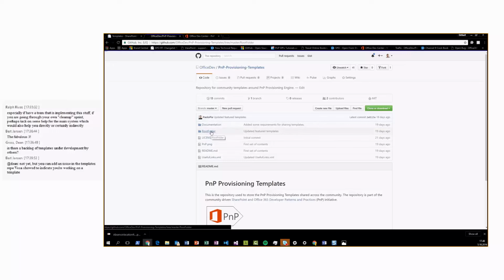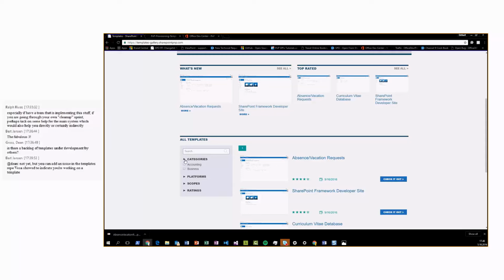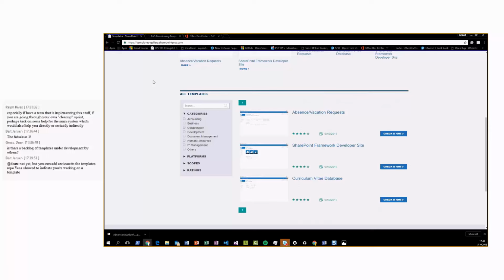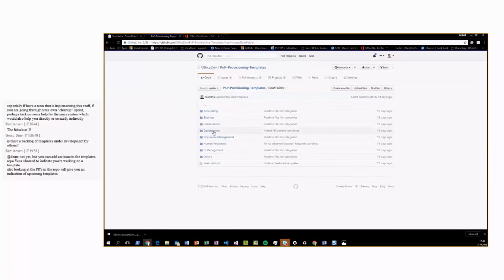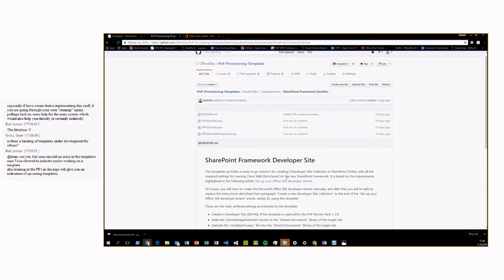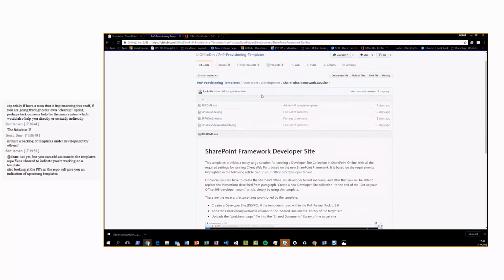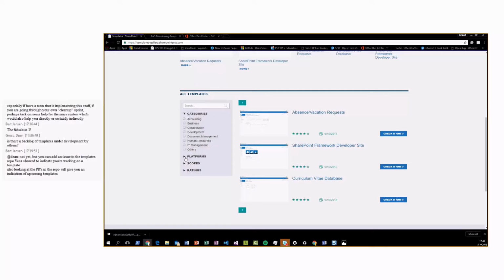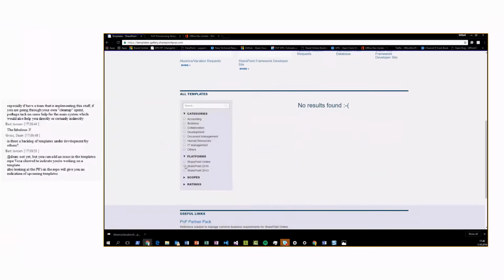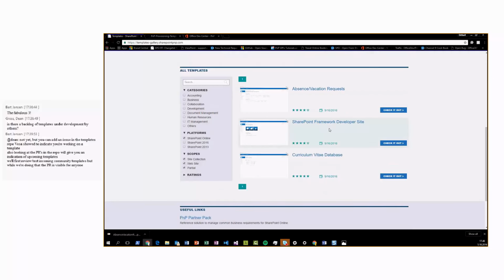In here, if I go to root folder, we're able to see those 8 categories, which are also visible in the template site. So if I scroll down here, we're able to see the exact same categories as a filtering mechanism. And then if I go here, for example, for development, we do have a SharePoint Framework dev site. And if I go to SharePoint Framework dev site, it actually has a description which is visible eventually in the template site, and it also has some additional images and additional metadata around the functionality itself, so that the engine or the template site automatically knows which platforms it is supported on and which of the things are supported, and scopes, and well, the rating is obviously based on the clicks in here.